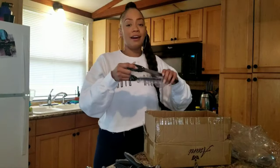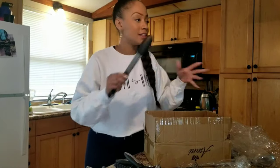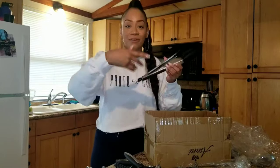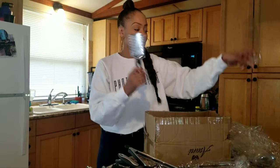Tongs. Okay, now this is my thing with tongs. If I get tongs, they usually don't have the rubber part. So you know what happens? I sit it on the stove, the tongs get hot because it's metal, and then I'm touching it with a towel wrapped around the tongs. But this, you don't gotta worry about that. You just gotta grip the rubber piece, and you're good to go. Look at that. Huh? I love it. I am in love.